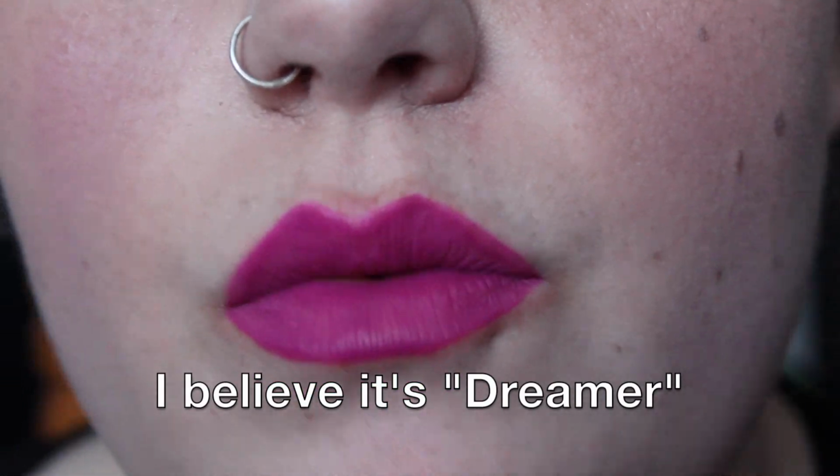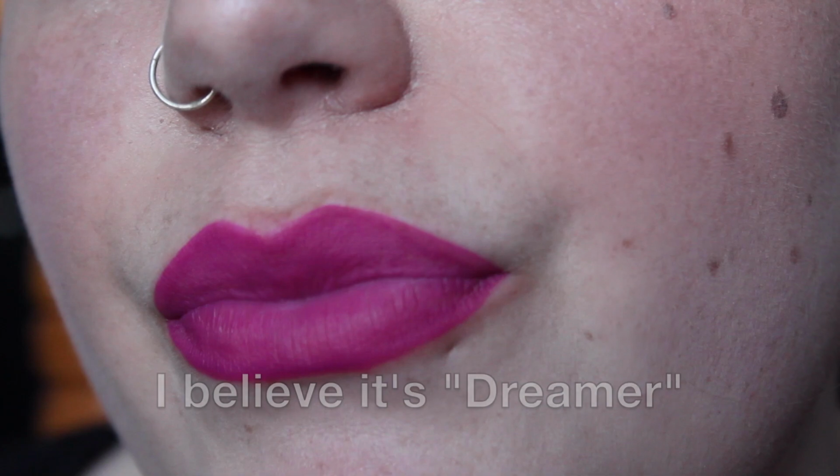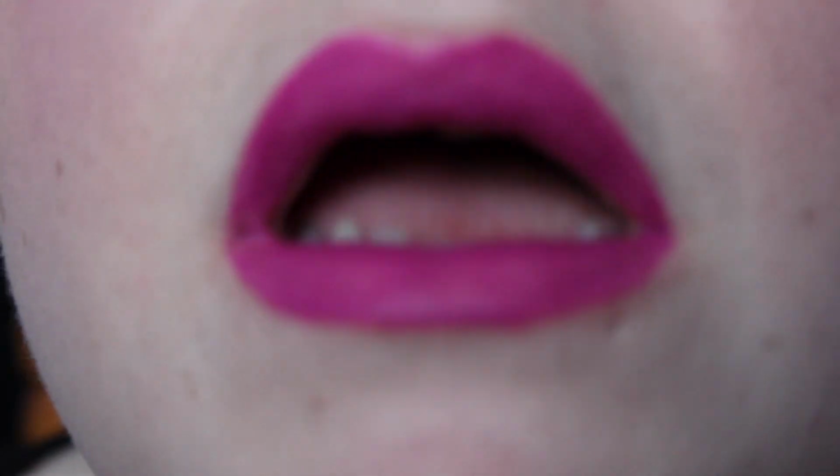So this is the last lip option that I picked up. This is actually a matte lip stain by the company Ariposa. I'm not sure about the shade on this one. However, if I find out, I will leave it down below or write it on the screen right here. So this is what it looks like. It's very sticky. It's a beautiful color, but it's very, very sticky. I also feel like it's kind of patchy.